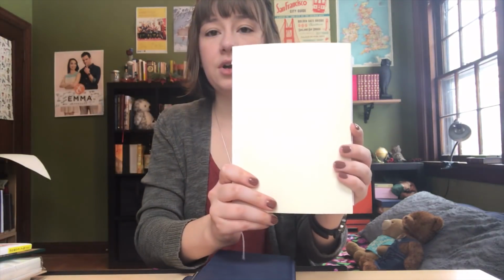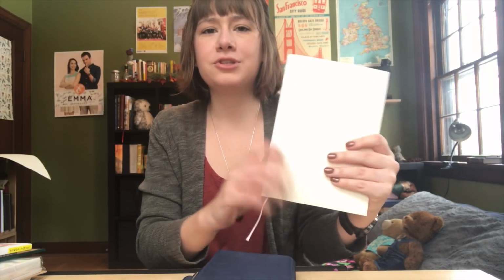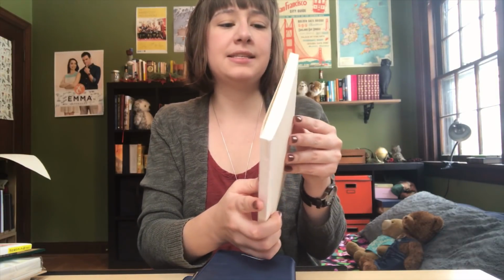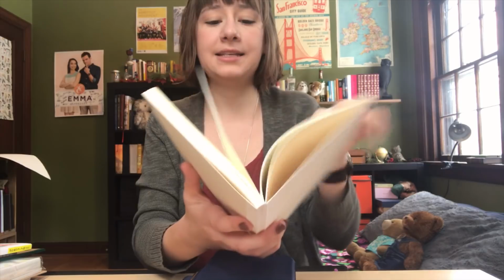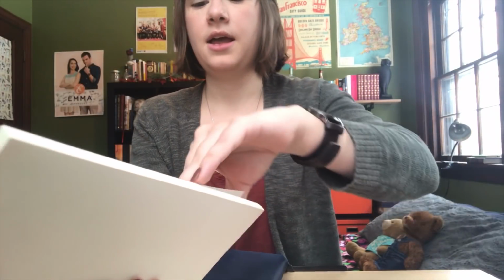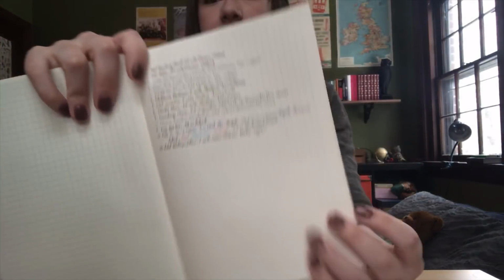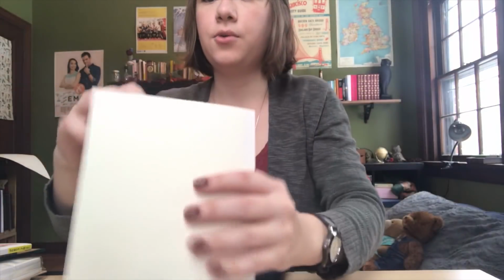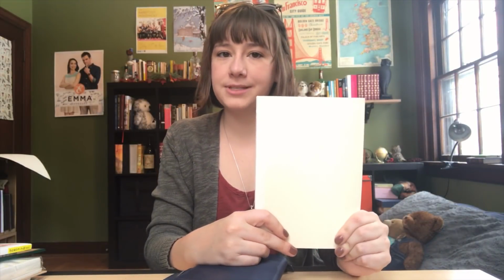I bought myself some notebooks, so I have this MD notebook. Sometimes these are referred to as Midori, which can get confusing because Travelers Company used to call their notebooks Midori, but I think it's officially called MD. They sell these in blank, lined, and gridded. I got the gridded, and this is what it looks like. It's kind of a little bit of a different looking grid, but I think it's very nice. The paper is pretty nice. Ooh, I stuck some extra paper in the back here. I did a fountain pen test in the back here, and it performed pretty well. So I don't know what I'm going to use this notebook for yet, but probably something fun.